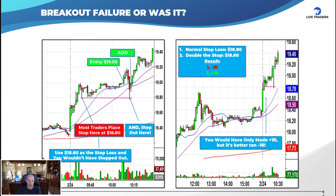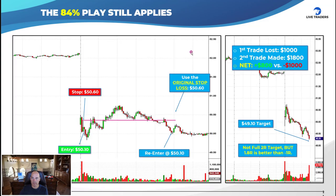One last comment before we start wrapping this up. The 84% play still applies. You could use double the stop and still get stopped out, right? So if you look at certain trades, you could use the high of the day and still get tagged, right? But that doesn't mean you can't re-enter, right?